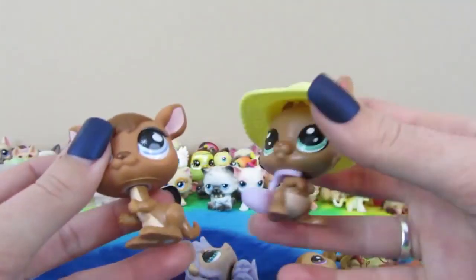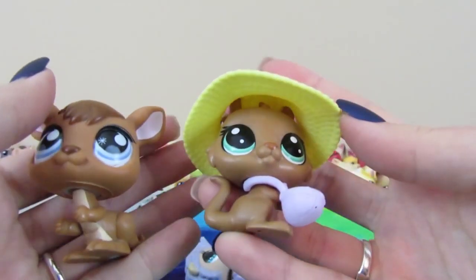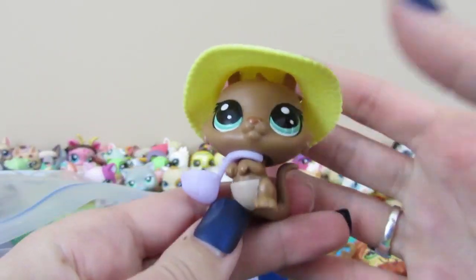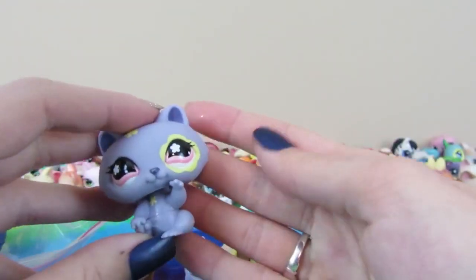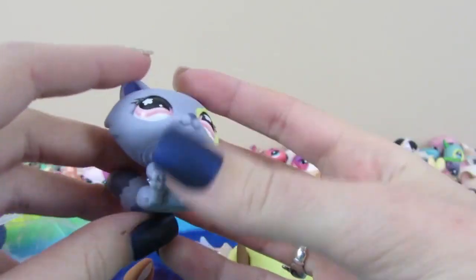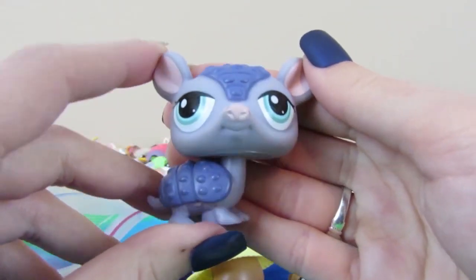And to just compare, this is the new one that just came out recently. And I do like the new Littlest Pet Shops too. So this is the new kangaroo that came out very recently. I unboxed her on the channel. This is a raccoon with yellow on her with a blue magnet. This is an armadillo LPS with blue eyes, no magnet.